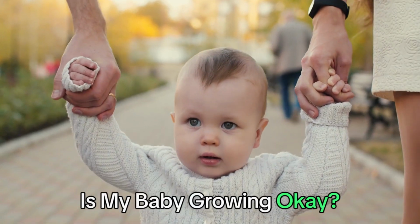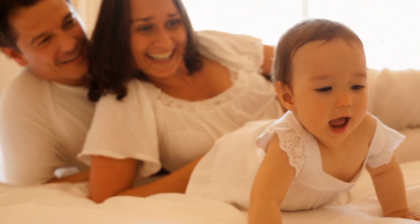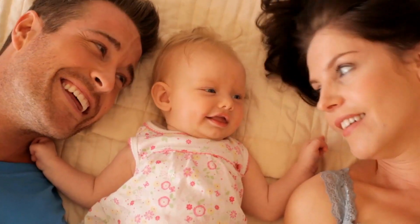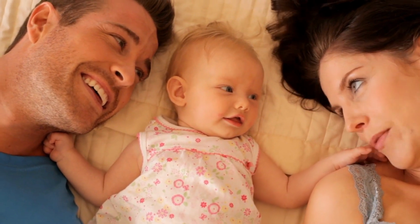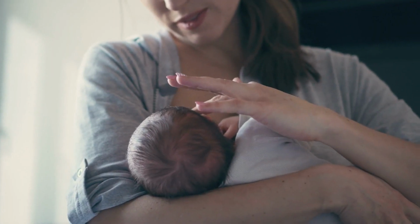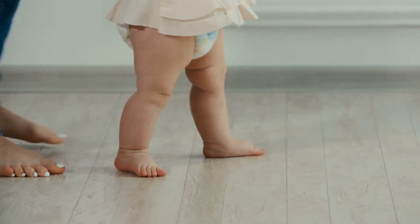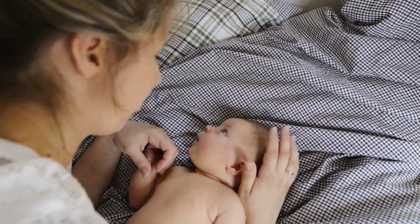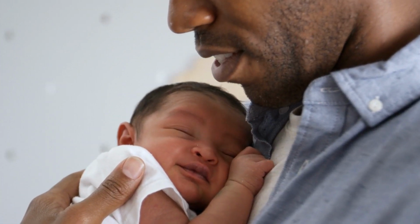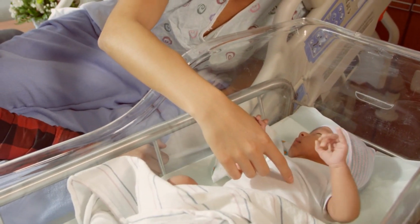Is my baby growing okay? Using height and weight charts to tell. Parenthood is a journey filled with joy, wonder, and a healthy dose of worry. One of the most common concerns that parents have is whether their baby is growing normally and healthily. Growth is an indicator of a baby's overall well-being and development, and it can also reveal potential problems or risks. Therefore, parents need to monitor and track their baby's growth and compare it with the expected standards and norms.